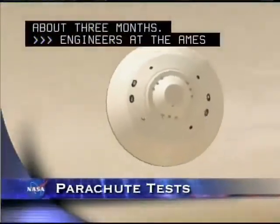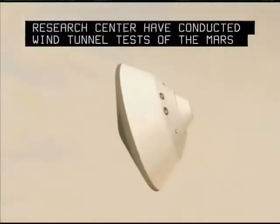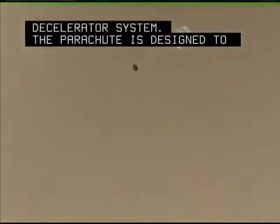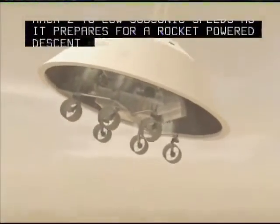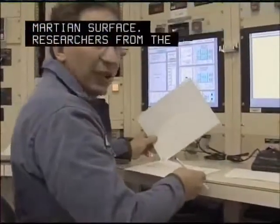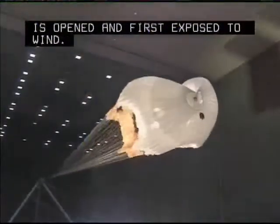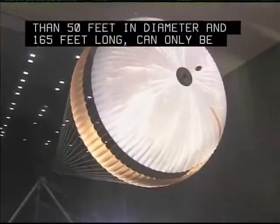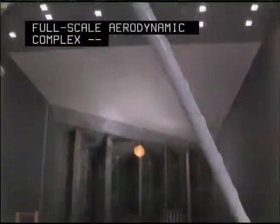Engineers at the Ames Research Center have conducted wind tunnel tests of the Mars Science Laboratory parachute decelerator system. The parachute is designed to slow the Mars entry vehicle from Mach 2 to low subsonic speeds as it prepares for a rocket-powered descent and landing on the Martian surface. Researchers from the Jet Propulsion Laboratory and Pioneer Aerospace will study the data gathered when the parachute is opened and first exposed to wind. The parachute, which is more than 50 feet in diameter and 165 feet long, can only be tested at Ames's National Full-Scale Aerodynamic Complex, the world's largest wind tunnel.